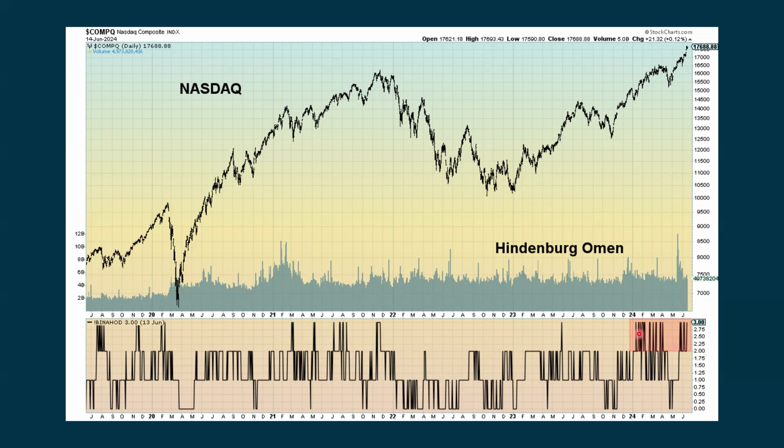Well, look at 2024, look at all the signals that have been generated and look at what the NASDAQ's been doing. This is not the NASDAQ 100. This is the NASDAQ, the really broad index for the NASDAQ. But we're seeing a lot of spikes here. Are we going to fall apart? Maybe, but we haven't fallen apart yet. So we want to just keep an eye on this.